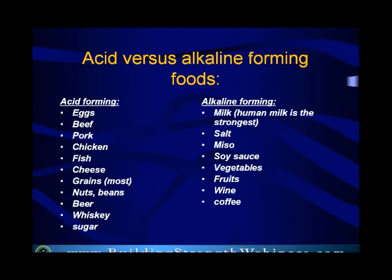Salt, soy sauce, veggies, fruits, wine, and coffee. Again, I thought coffee was more alkaline. It was more acidic. So, David, is there any difference in whole grains versus the white grains as far as acid? I actually saw brown rice, which was probably more whole grain, I think. Mm-hmm. Even that, the author said it could be more acid forming. So most grains, I think, whether they're whole grains or not, can be acid forming.